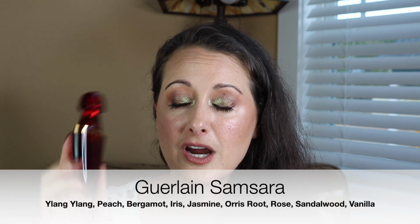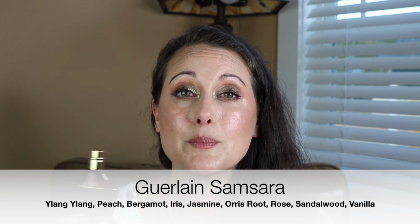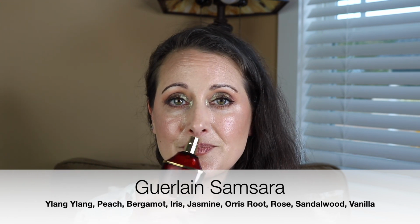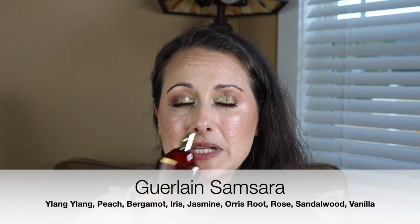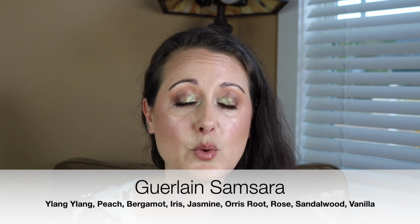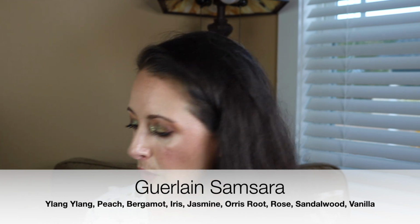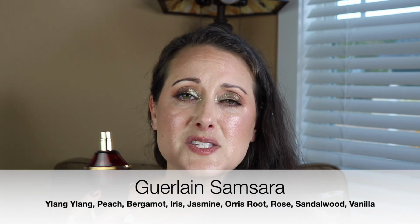This is Guerlain Samsara. Oh my gosh, this is a beautiful fragrance too. This is another really beautiful sandalwood, but it has a lot of other things going on in it. It's warm, it's floral, it's got some spices in it. It's not just sandalwood, and the sandalwood that is in it is again a really nice quality sandalwood. It doesn't smell like that synthetic sandalwood that I really don't like anymore. But yeah, this is beautiful.